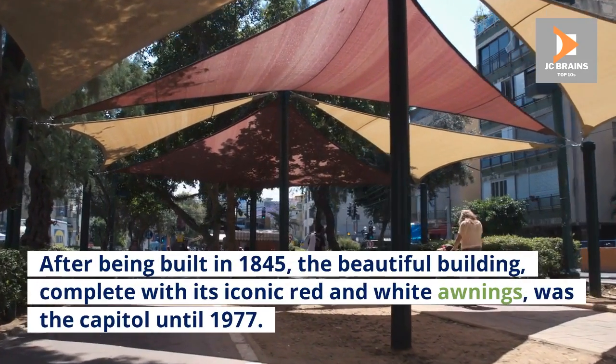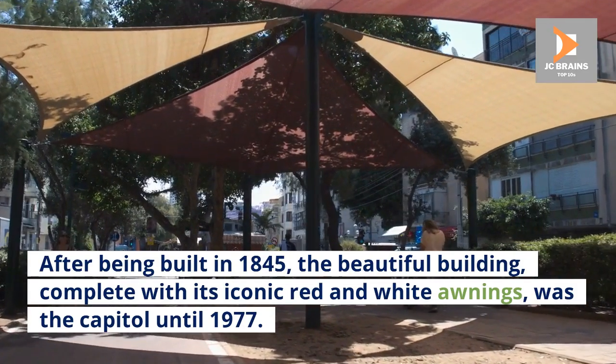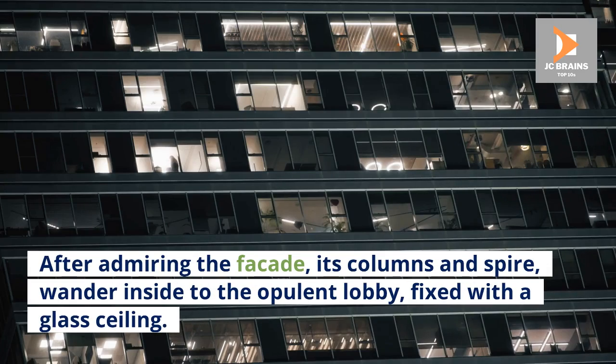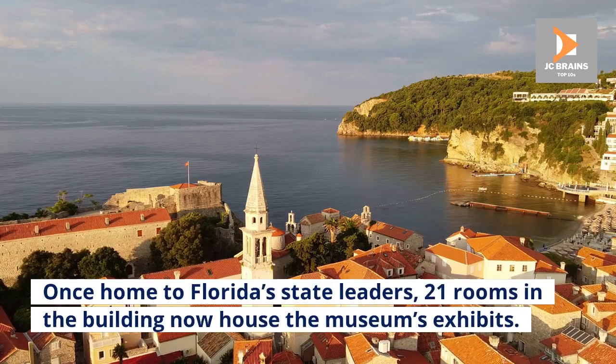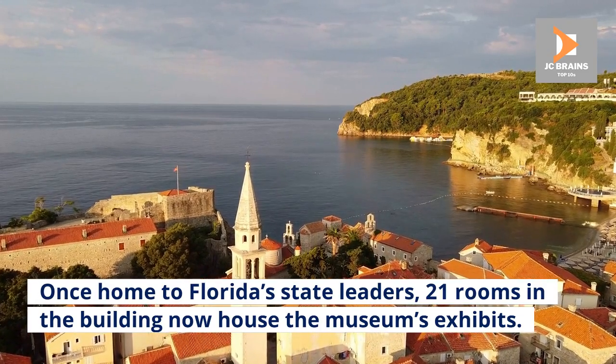After being built in 1845, the beautiful building, complete with its iconic red and white awnings, was the Capitol until 1977. After admiring the facade, its columns and spire, wander inside to the opulent lobby, fixed with a glass ceiling. Once home to Florida's state leaders, 21 rooms in the building now house the museum's exhibits.